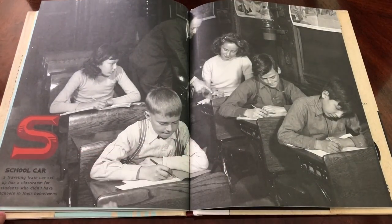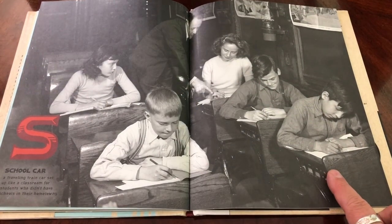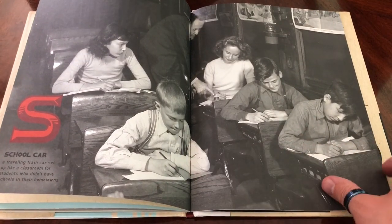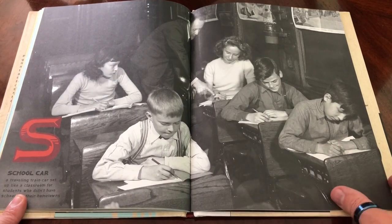S. S is for school car. A traveling train car set up like a classroom for students who don't have schools in their hometown. Look, at one point, they even had classrooms on train cars. Is there anything you couldn't put in a train car? Look at them. They're sitting at desks. And there's the teacher. He's teaching them things. It looks like they're reading and they're writing.